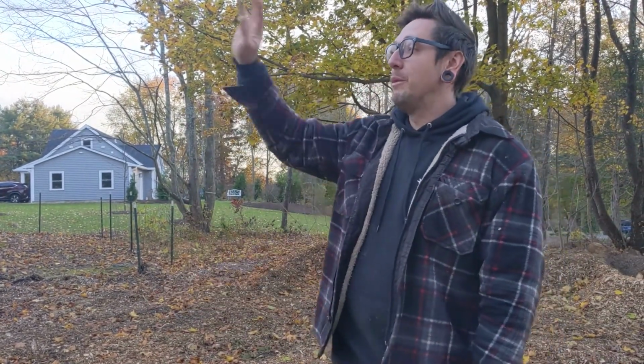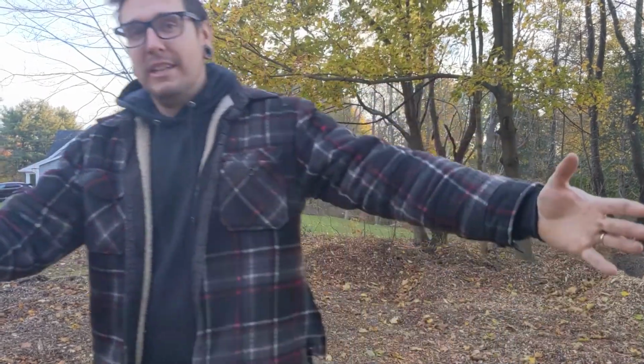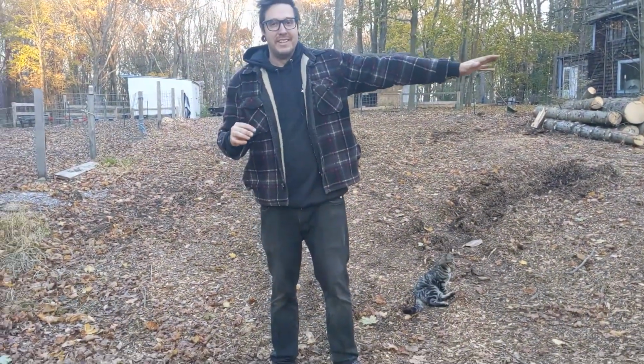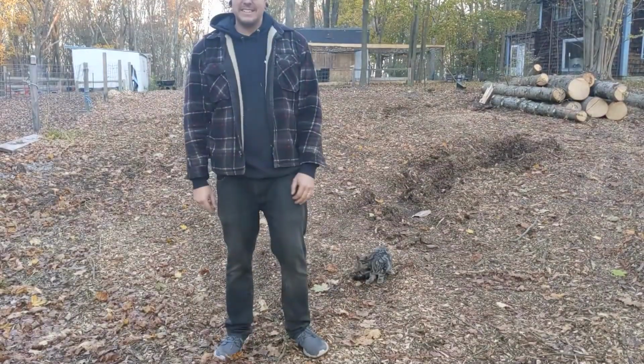We are also going to be replacing all of this wire fencing with wood fencing at some point, hopefully soon. Especially when we have our larger mill, we can mill the larger logs and get more lumber. But anyway, if you spin around this way, you'll see on my left, there's probably a cat back there, because cat.